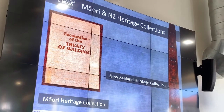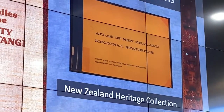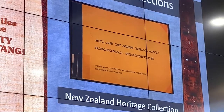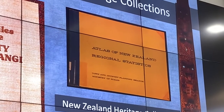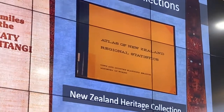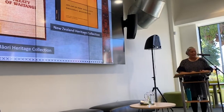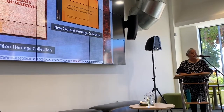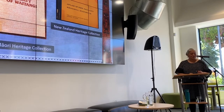The New Zealand Heritage Collection are published works with material covering subjects related to New Zealand. This atlas is from 1960. It shows a range of statistics for different regions in New Zealand. We try to ensure that the material for both of these collections have evidential value to researchers and students and covers both current and historical works.